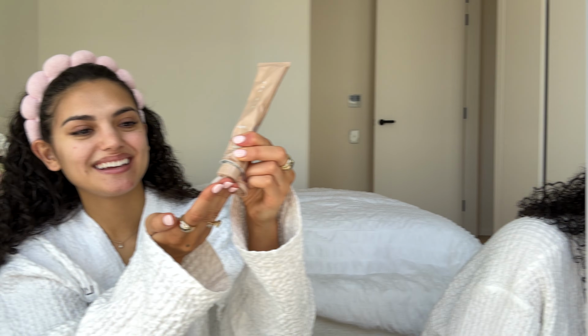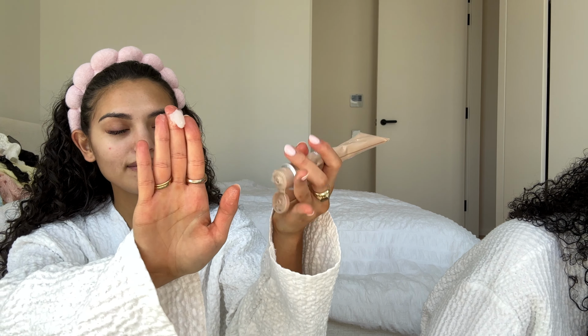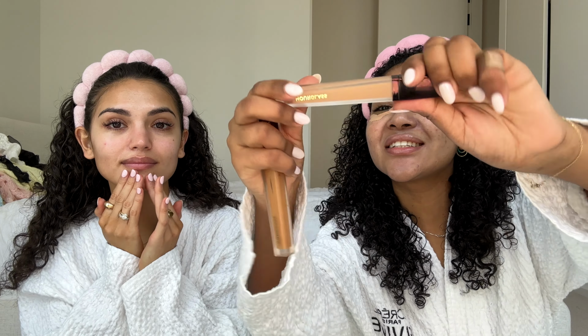Remove the evidence. SPF. Airy Day SPF. Can you see it? Is that a good one? Yeah, it's a good primer. Hourglass concealer. Ooh, I haven't tried that. No, this one is really good. I really like it.